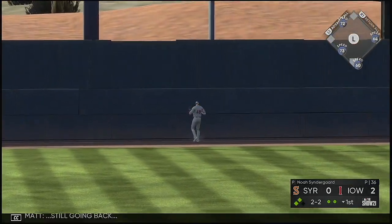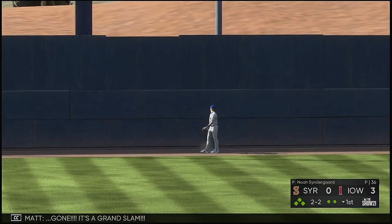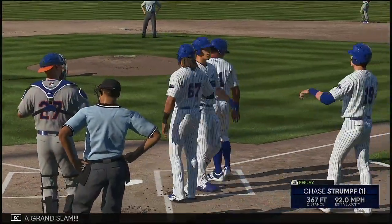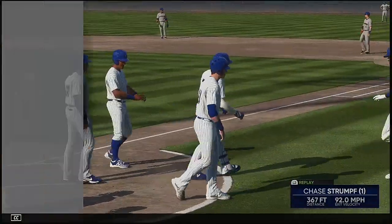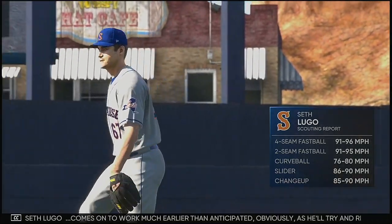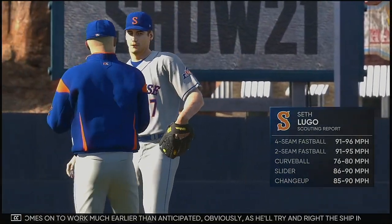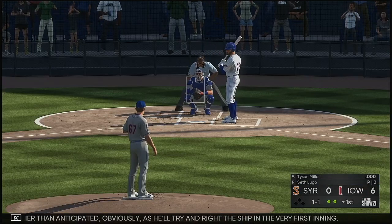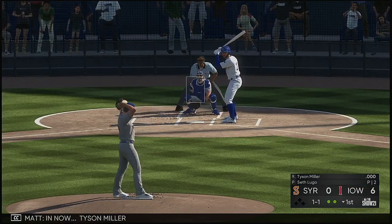Left fielder looking up. Still going back. Gone! It's a grand slam! Seth Lugo comes on to work much earlier than anticipated, obviously, as he'll try and right the ship in the very first inning. In now, Tyson Miller.